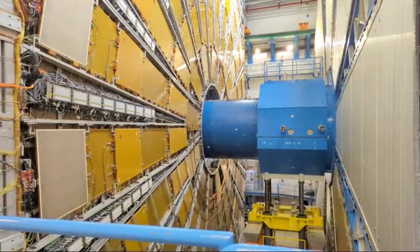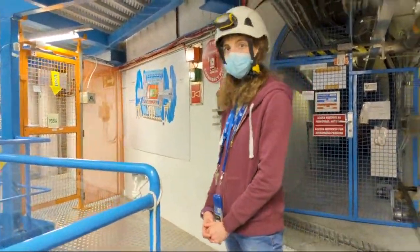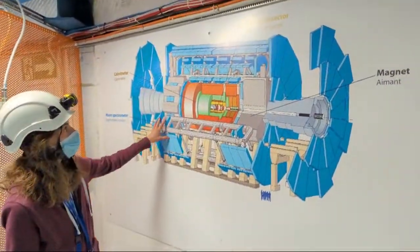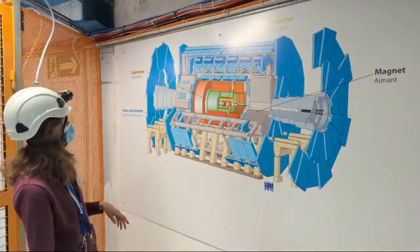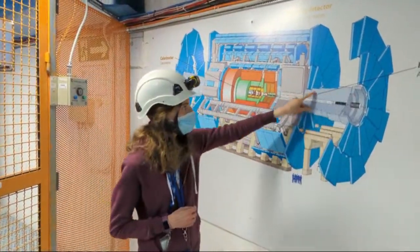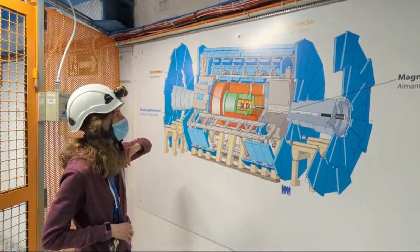Now we're back on the original side of the detector, and then we're going to go down to the ground floor. Maybe we can quickly look at this diagram. This is a schematic diagram of the detector. These are the wheels that we've been talking about and what we've been seeing mostly. And this is the beam pipe where I said the protons arrive. Here we can actually see the inner parts that we can't see in person.